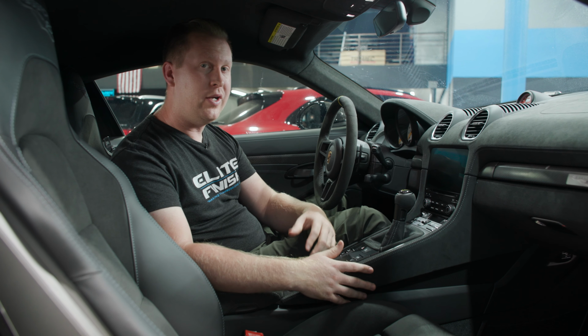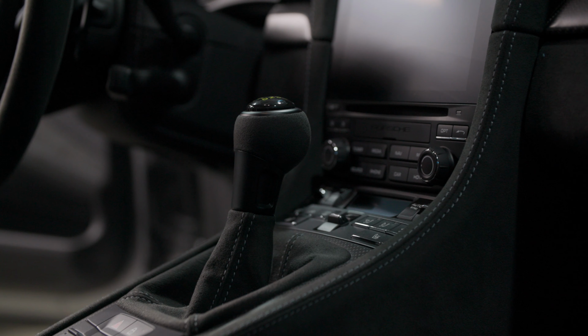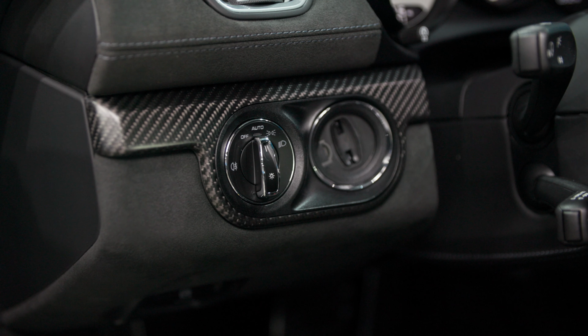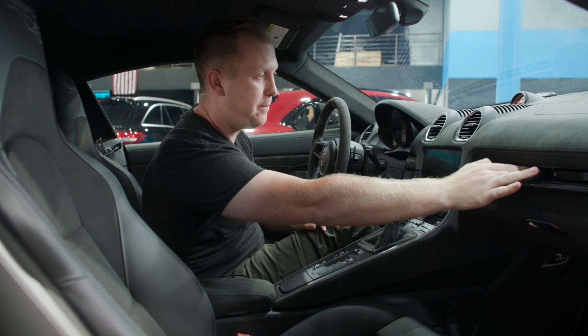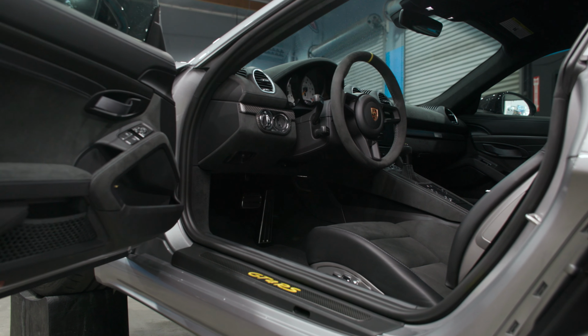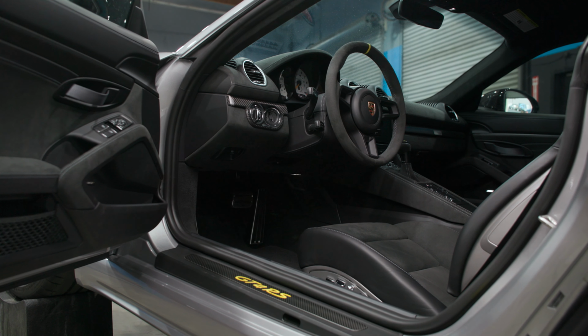So even though this car is an absolute track missile, its sole purpose is to go fast around a track, it's a Cayman inside. It's ridiculously practical. I mean, it's got cup holders that pop out. You've got two cup holders here. Very practical, not a whole lot of track cars have that. You have good headroom, you have good leg room like a normal Cayman does.